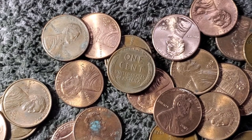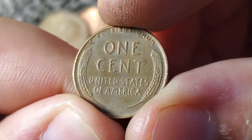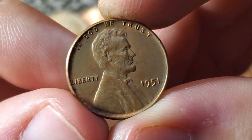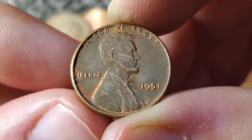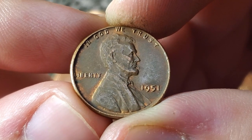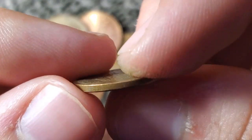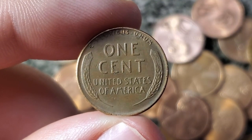I'm on roll number 33 and just got Wheat Penny number 12. And another pretty nice looking Wheat Penny. I'm guessing it's probably in the 50s. Yep, a 1951 Philadelphia. A lot of these Wheat Pennies I'm pulling out still have a little bit of luster on them, if you can see that in the lighting. But a 51 Philadelphia Wheat Penny number 12.